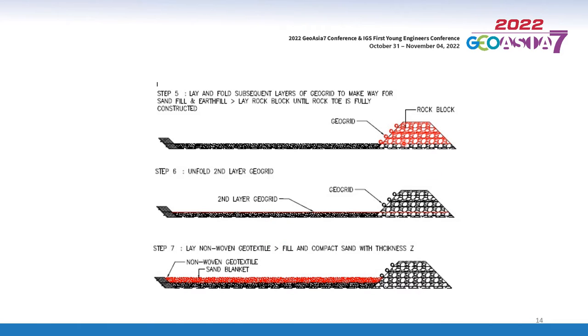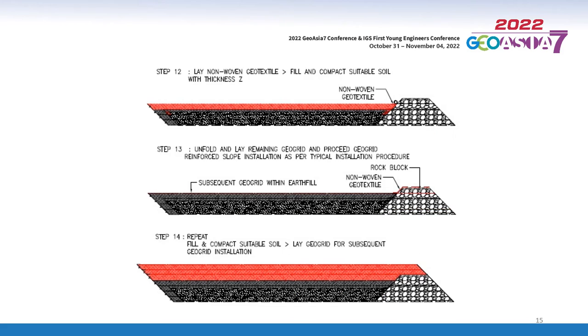Lay the geogrid layer by layer and temporarily fold them, following with the rock toe construction until it is fully constructed to the top. Unfold the geogrid and compact the sand layer at the specific level above it. A layer of non-woven geotextile was laid as a separator between the sand fill and the earth fill. The laying of geogrid and compaction of suitable earth fill was carried out until it reached the specific level for slope face trimming and close turfing.